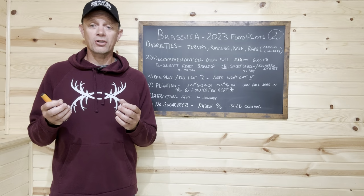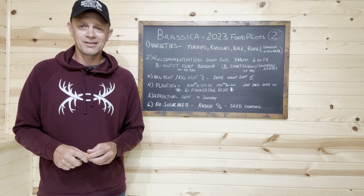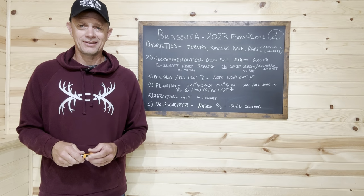So why are these big buck seed companies putting sugar beets in their brassica blends? Why are these big hunting celebrities pushing this stuff, knowing full well that they're not going to amount to anything? Because it sounds cool and they're grabbing dollars out of your wallet. It is a money grab. It amounts to nothing.